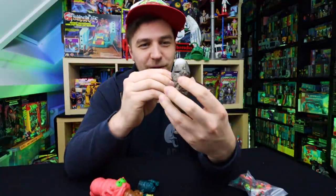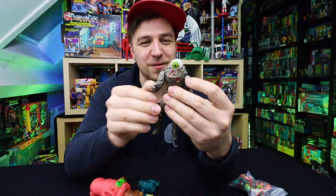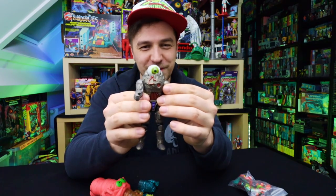I always wondered if Mattel took a little bit of inspiration from the Boglins to have the eye movement for this one over here.